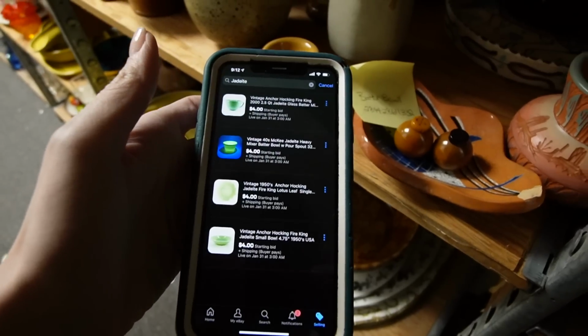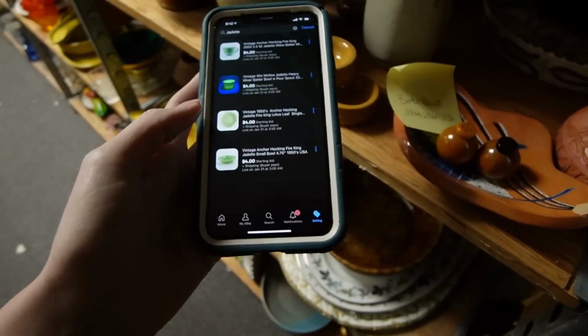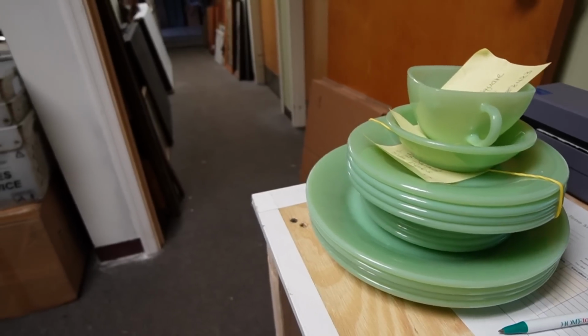And I know we have all the jadeite listed. Let's try it one more time. Search. All right, then. We're going to have to take it all up to the front desk. So here is a stack of jadeite.